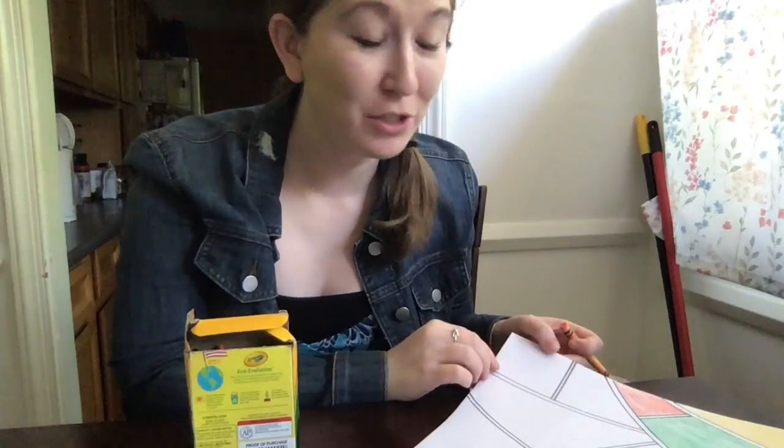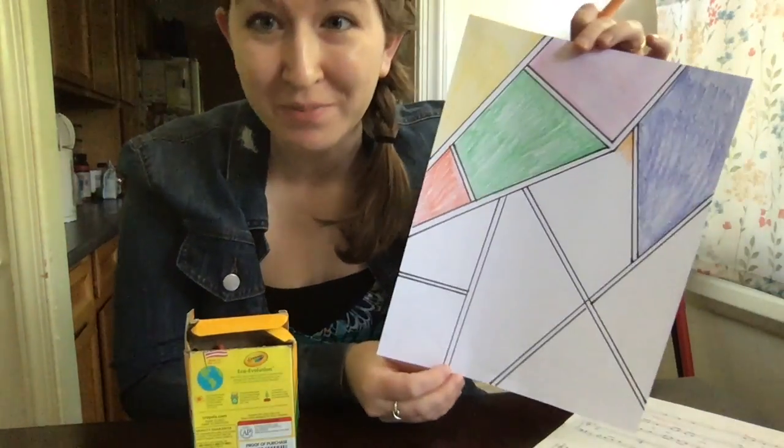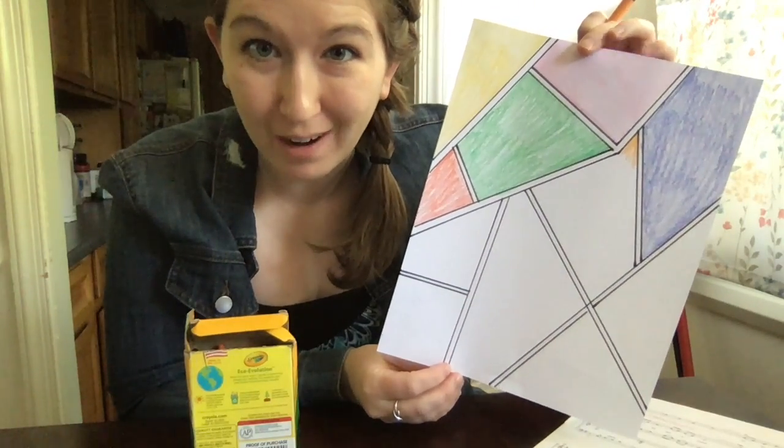Oh, I was making my own art. I don't have any sidewalk chalk, but I do have some crayons and a blank sheet. So that's what I've started so far.